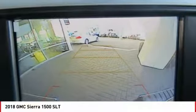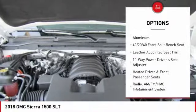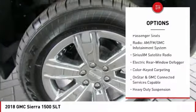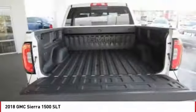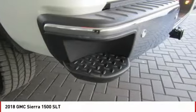Here are some of this vehicle's great options: power passenger seat, steering wheel audio controls, traction control, remote engine start, air conditioning, dual airbags, power steering, chrome mirror caps, four-wheel disc brakes, universal garage door opener.